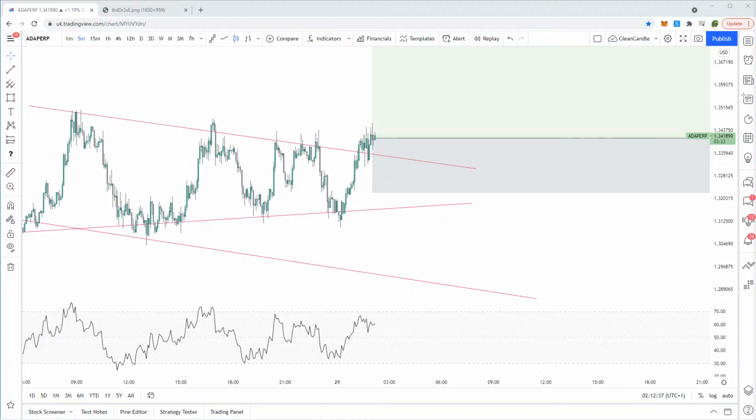Yeah, we'll see how it goes tomorrow. Obviously we need volatility in order to make the scalping good. So we'll see how the volatility is. Hopefully we get a position where the volatility is good, and that will enable us to take some trades.